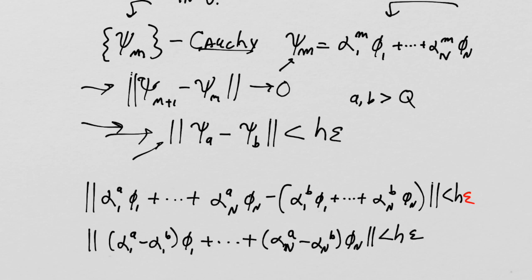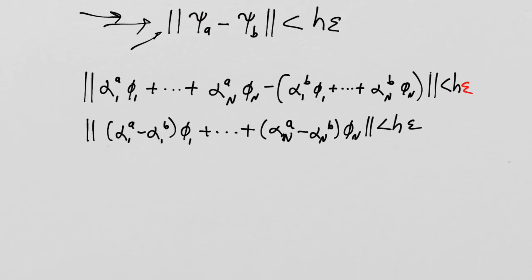So the next step is just to simply collect the terms associated with the basis vector. So this alpha 1a minus alpha 1b shows up as a combined term in front of the basis vector phi 1. That's just a rearrangement of the terms here. But now we have one clean vector inside, with component terms that are these differences of the components of these two vectors that we started with. And here's our spot, right? This is the big trick.